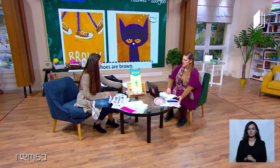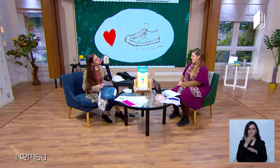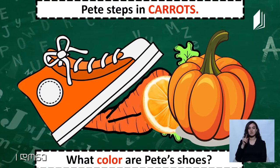Now we have a little game. Are you ready? Okay, let's play. Pete's shoes are which color? They are white. Yes, these shoes are white. If Pete stepped in something, we'll show you a picture, and you guess what color his shoes will be. Pete steps in carrots. What color are Pete's shoes? Pete's shoes are orange.